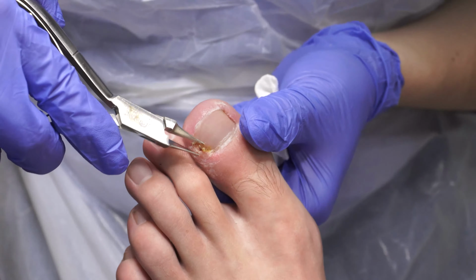If you do have the urge to remove an ingrown toenail at home by yourself, please refrain from doing so and visit a podiatrist for at least a consultation, because the situation might go from bad to worse.